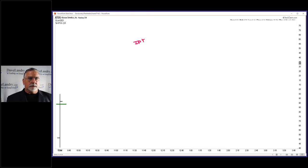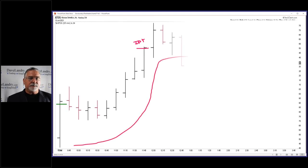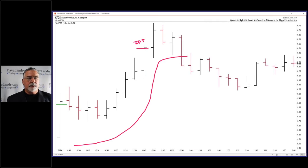Now, I had an IPT up here, and if memory serves, it was a half a point. And you could see that in this particular case, it did kind of look like a fake out in early trading. And maybe I would have been better waiting a little while, but it sure looked like it was going to go straight up. I got stopped into it, got the initial profit target, and then stopped out.